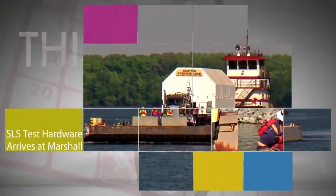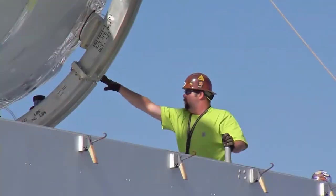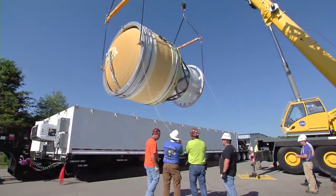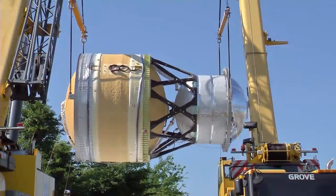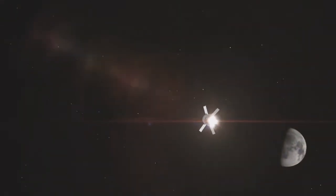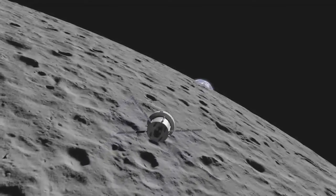A key piece of SLS hardware ahead of that test flight arrived at NASA's Marshall Space Flight Center in Huntsville, Alabama, to prepare for its part in a series of upcoming tests. The interim cryogenic propulsion stage is the liquid oxygen-liquid hydrogen-based system that will give Orion the big in-space push needed to fly beyond the moon before it returns to Earth.